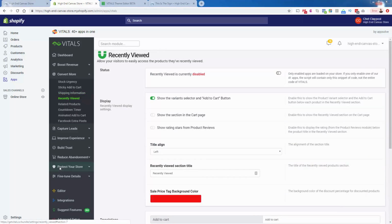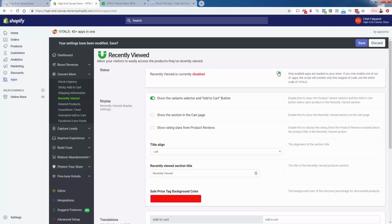Okay, this is the recently viewed app. I really love this app a lot. It's going to remind your customers of other products that they've viewed. You've probably seen this on other sites where you're browsing. Maybe you find a product that you like, and then you start looking at other products because you like the catalog, but you really want to go back to that original product, and maybe you've opened up other tabs and you can't find it anymore. Having this recently viewed section will definitely help conversion in that situation.